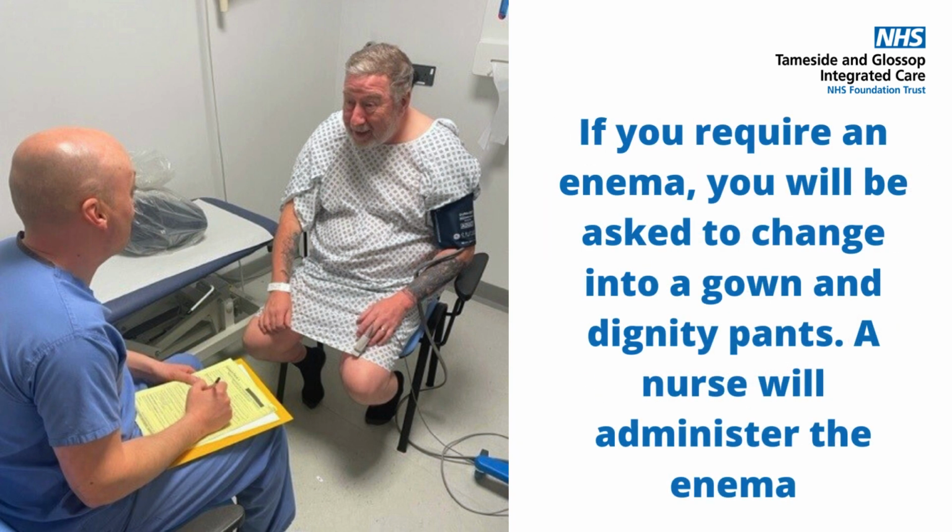If your procedure requires you to have an enema beforehand, we will ask you to remain in the private room and change into a gown and dignity pants. A nurse will come and administer the enema and you will be left in privacy to use the ensuite toilet.